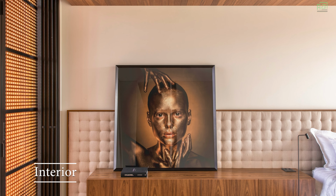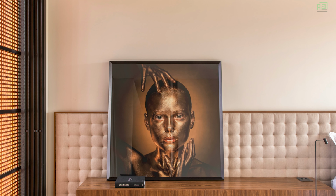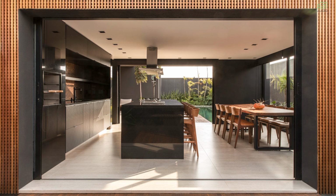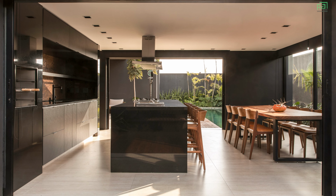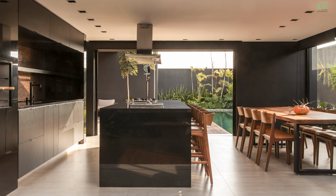Wood plays a significant role in the design, with the upper volume clad in wooden brises, housing the private areas such as bedrooms, ensuring a warm and inviting atmosphere. On the ground floor, service areas and a gourmet space are integrated, also covered in wood, further connecting the indoors with the natural surroundings.